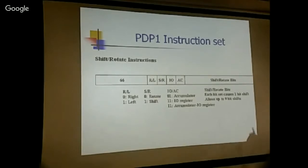So there are 9 different ways to specify a shift of 1 bit. Any of these 9 bits being set would cause shifting 1 bit. But if all 9 bits are set, you shift 9 bits. Okay. This is a challenge for the CPU designer.